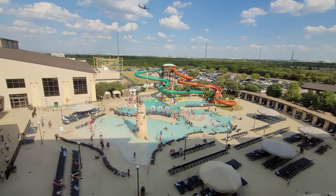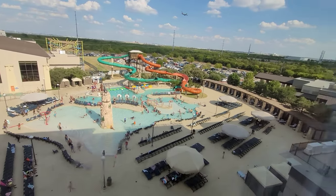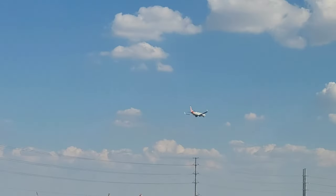And then there's an amazing view right outside this window. The water park looks so small from up here. But look, there's still another plane right there. The water park looks so tiny from up here, but once you're down there, it looks so big.